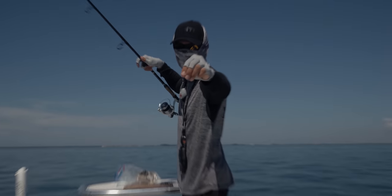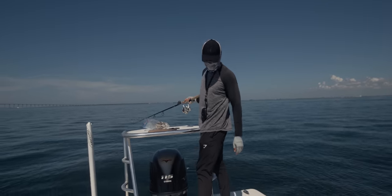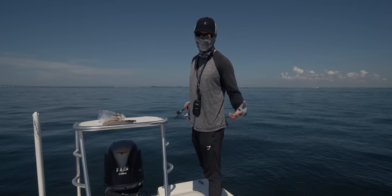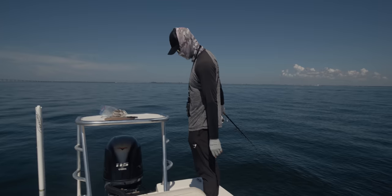That's the size bait we're using right there. I noticed that the grouper, they like the bigger chunks. So I've been cutting up bigger chunks and sending them down there. No snapper yet, surprisingly, but does not mean they're not down there. I know they're down there. Just gotta get them to come up.